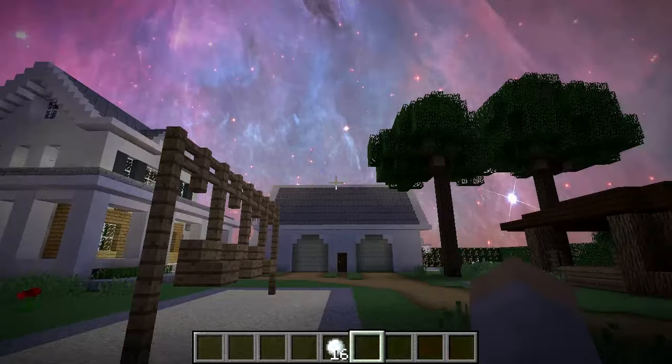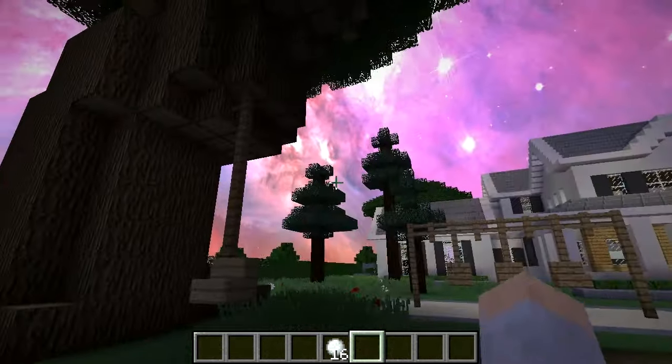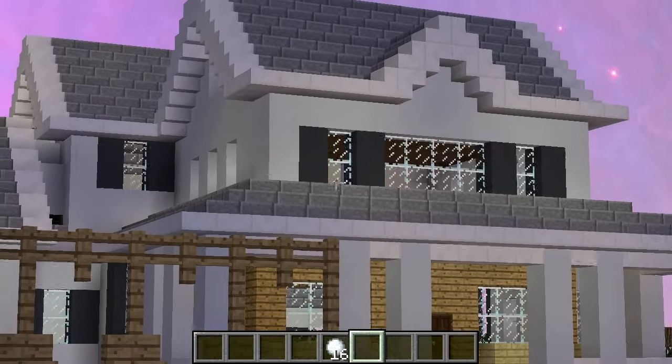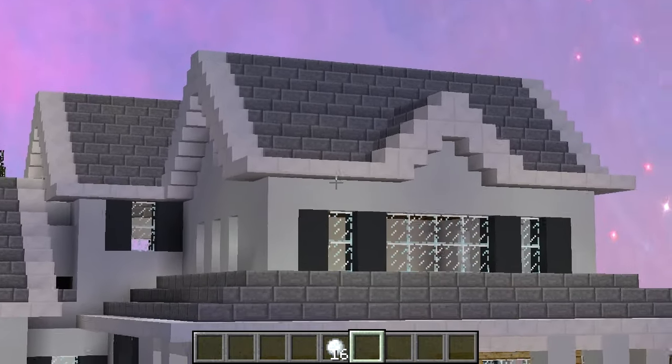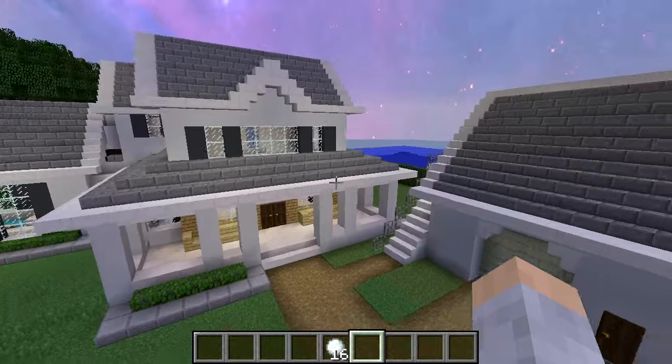Oh, looks like the night's about over. And I wonder where the heck we are to have a sky like that, right? This must be some strange planet. That was fun, though. Is that a... Oh, no, that's the front entrance. Okay.